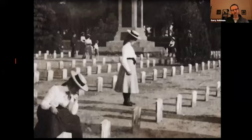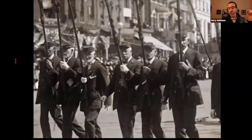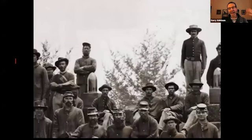And eventually, as time would go on, of course, people would go and visit these cemeteries to see what these people did in the past. And the veterans themselves would form groups. They would found newspapers. They would march in parades. They would write books, and they would gather together.